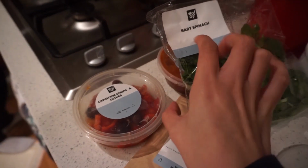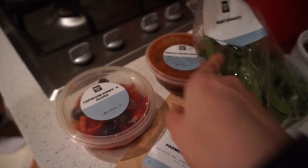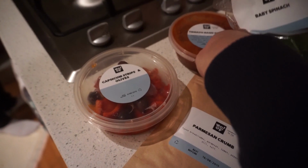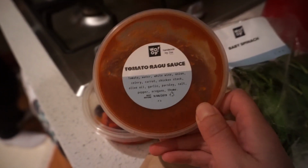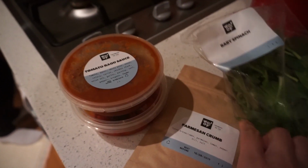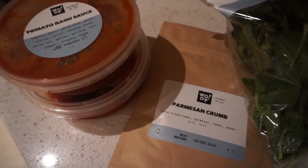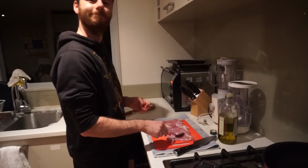The other ingredients that came with it is a bag of spinach, capsicum and olives, and this tomato ragu sauce, and a parmesan crumb that we sprinkle on top of the fish, or the chicken in our case, that Tommy is preparing right now.